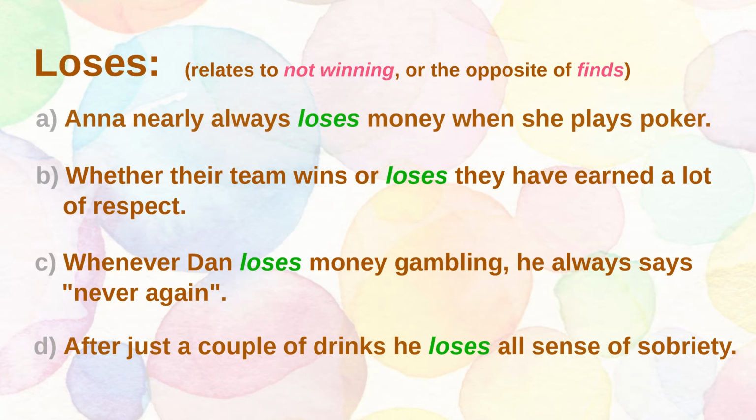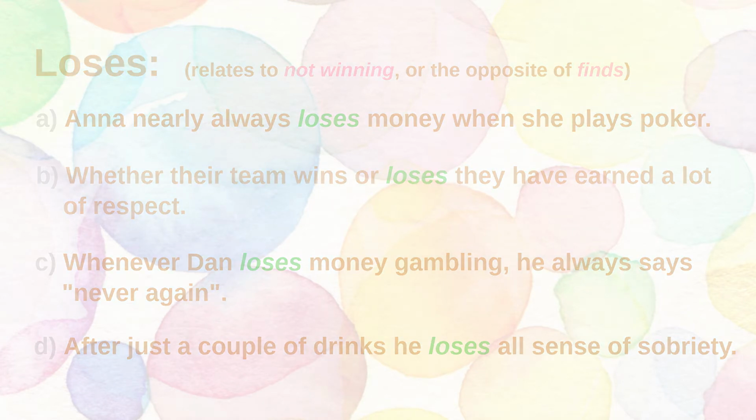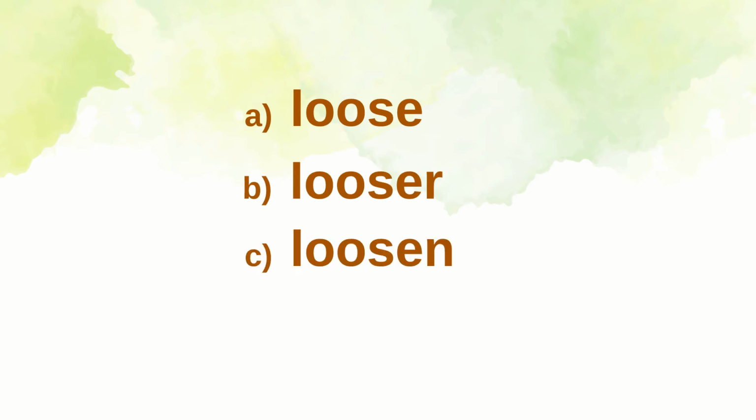All of those examples use the spelling with a single O, and there are no cases where you would ever spell them otherwise. However, there are words which look similar, spelled with double O, but they have completely different meanings and have nothing to do with loss or not winning at all. So let's check out these other words.